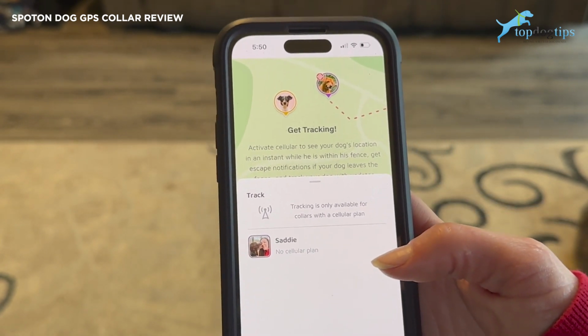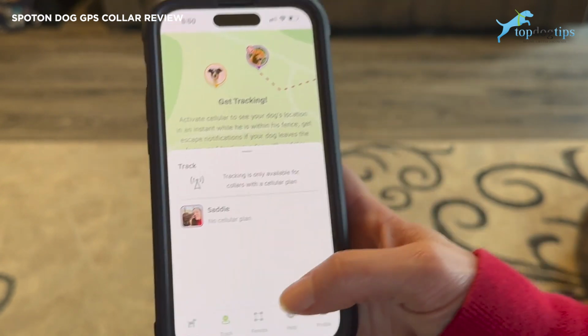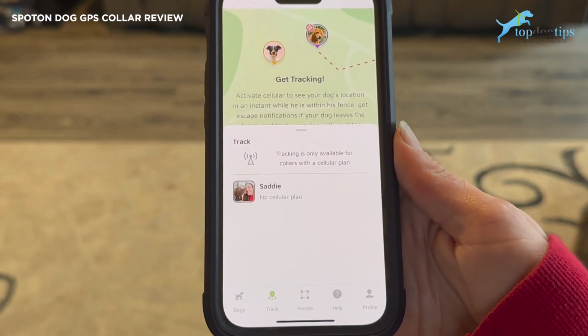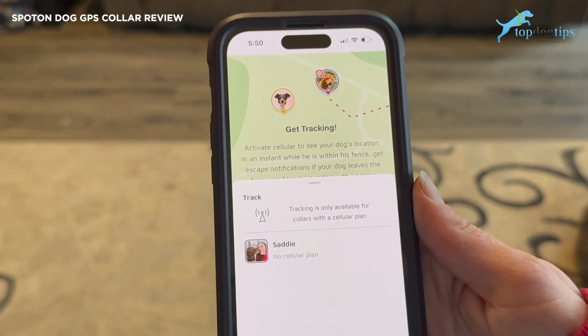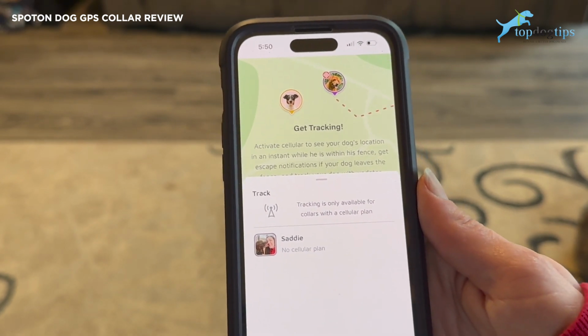You can add a cell plan. Like I said, it is separate. You don't have to have the cell plan to make this work. So as you can see, mine's working fine right now with no cellular plan link. So you do not need the cell plan. But if you did want to get one, you can get this plan for $9.95 a month. And it is cheaper if you sign a 1 or a 2-year contract.